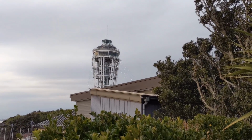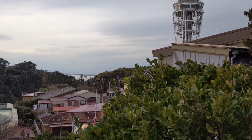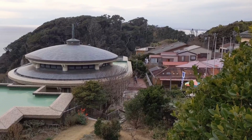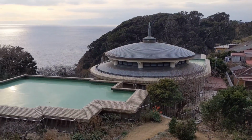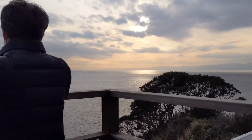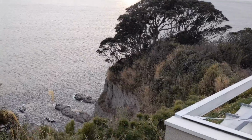Now we have finished taking a look at the Enoshima shrines. We are now next to the sea candle observation deck admiring the view. But in a few minutes or so, we will be going to the Iwaya Cave here in Enoshima. The cave itself is closed due to the pandemic, but the ocean view outside of the cave is spectacular, so we will be taking a look at that.